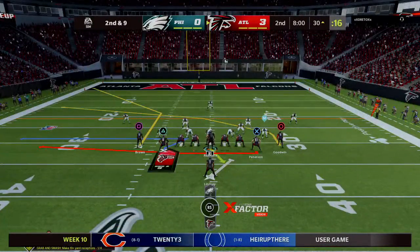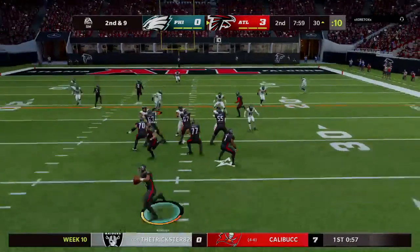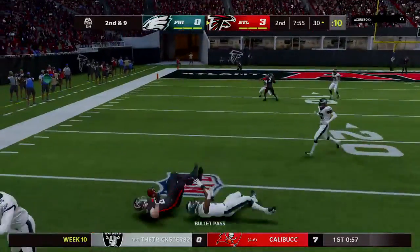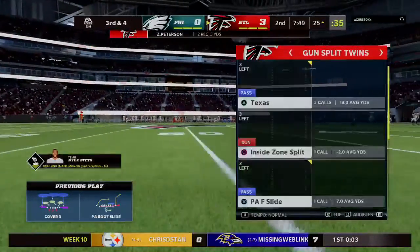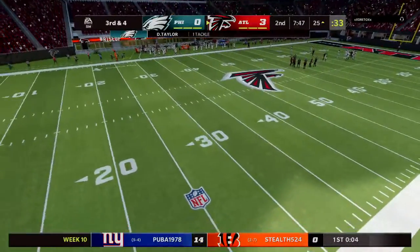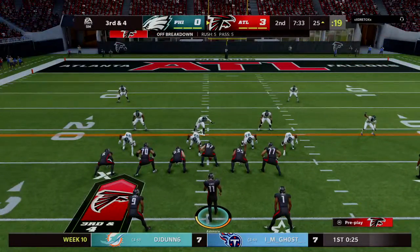Second and 9. Off the play fake, he'll look to throw. He finds his man, complete. It's Peterson. And he stopped right at the 25 after a gain of 5. Let's not quibble about the gain there on 2nd down. That was a positive play because that was a take-what-you-can-get situation. Got out to the tight end. Now it gives him a much better opportunity to convert on 3rd down.